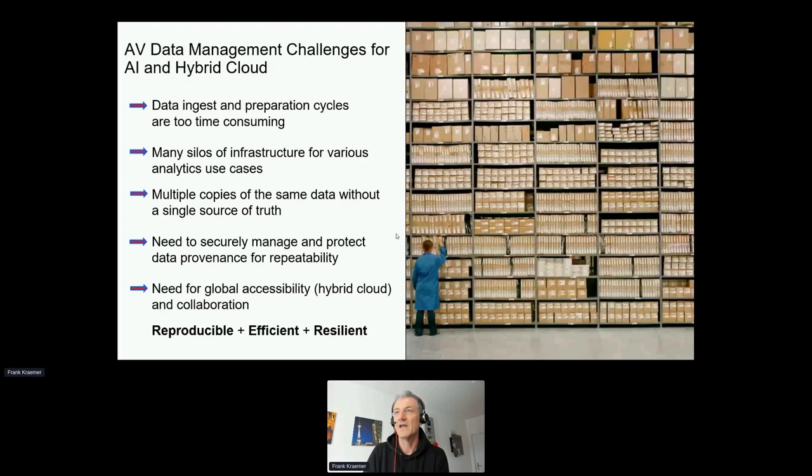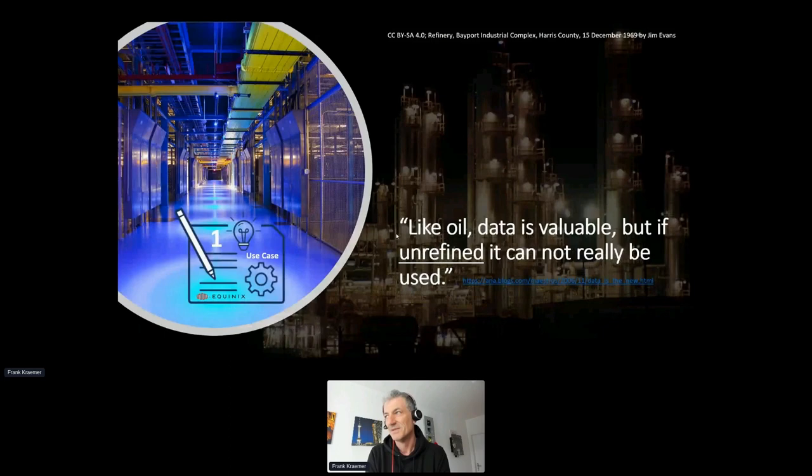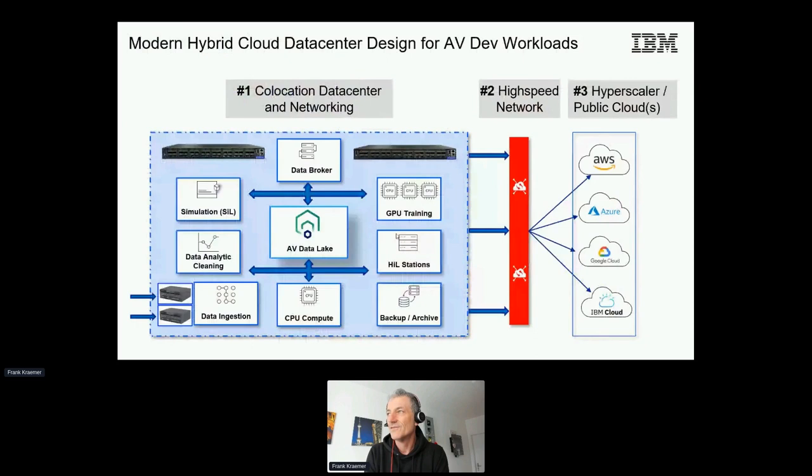Okay, so what do we need? The old saying is that data is the new oil. Well, it's a little bit more limited for me. I think like oil, data is valuable, but you have to refine it before you can use it. Otherwise, it is just useless. And the refinement of the data, and this is use case number one, has to be done not in the refineries, like on the right side, but the new refineries are colocation data centers.